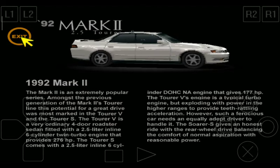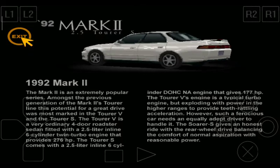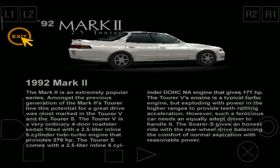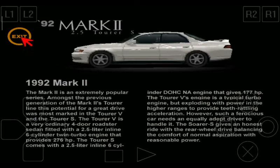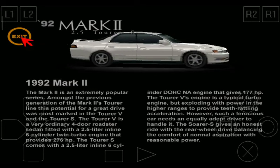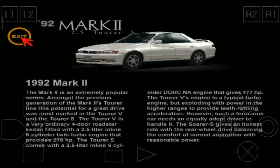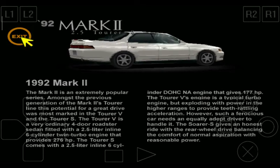The Mark II is an extremely popular series. Amongst the previous generation of the Mark II Tourer line, the potential for a grip drive was most marked in the Tourer V and the Tourer S from Chaser. Tourer V is a very ordinary 4-door sedan fitted with a 2.5-liter inline 6-cylinder twin turbo engine that provides 276 horsepower. Tourer S comes with a 2.5-liter inline 6-cylinder DOHC engine that gives 177 horsepower. The Tourer V engine is a typical turbo engine, exploding with power in the higher range to provide teeth-rattling acceleration. However, such a ferocious car needs a quickly adept driver who can handle it. The Tourer S gives an honest ride with rear-wheel drive, balancing comfort with reasonable power.